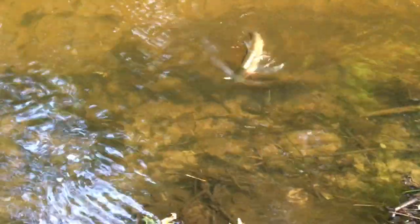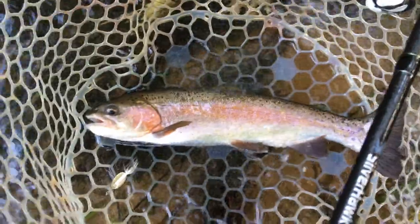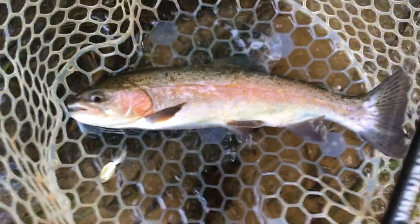This one's number 3. I'm gonna say about 16, 17 maybe. Beautiful rainbow. So this is rainbow number 4. I'm gonna dedicate this one to Owen from Awesome Fishing Adventures.